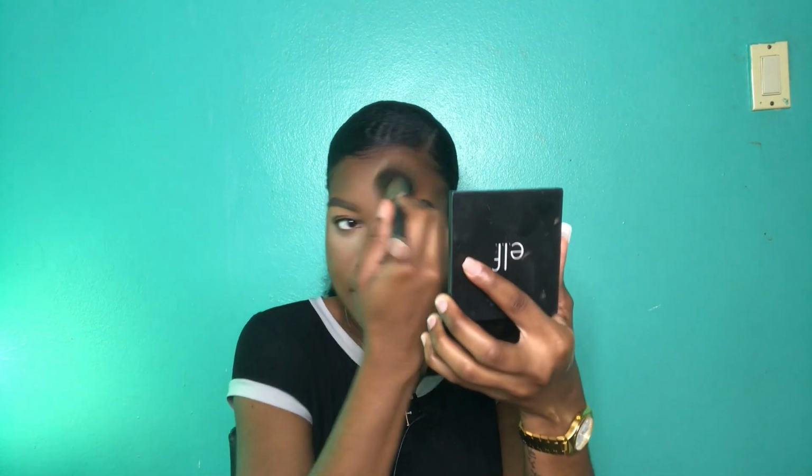Now to contour, I am going to be using the Zulu palette. You guys know that this is what I use to contour my face and bronze it up all in one, because I've yet to find a good bronzer slash contour powder, but I will be investing in some soon, so you will be seeing that very soon, guys. And I'm just applying that in a very light-handed motion, not trying to get this powder too harsh on my face. So I'm just lightly tapping and blending that color out on my forehead and the sides of my jawline and the sides of my cheek.